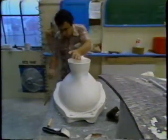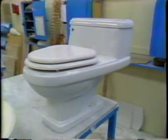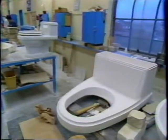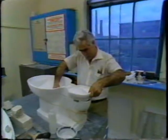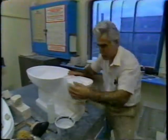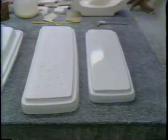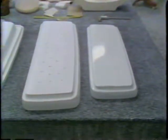The very first step in creating a toilet is to make a wooden version. This one is identical in shape to the one that will finally emerge from the kiln. The next step is to make one that looks like the one that will enter the kiln before shrink and slump do their thing. An interesting sculpture job that relies on experience, trial and error. Here's the difference in size between a finished tank lid and the unshrunk version.